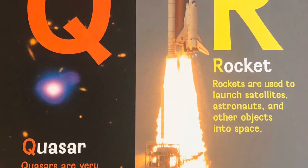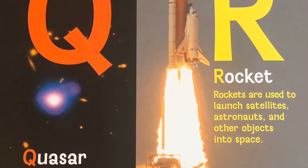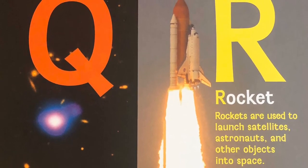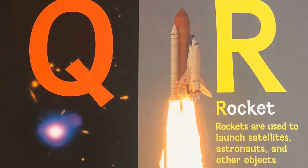R. Rocket. Rockets are used to launch satellites, astronauts, and other objects into space.